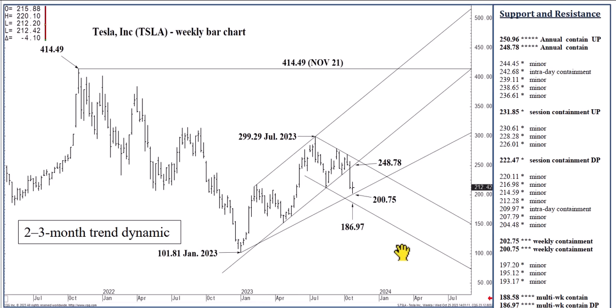If we were to close the week below 186.97, then I would expect a retest of the 101.81 January low within several months. So I'm just giving you a heads up. If we close the week below 186.97, and I'm not expecting it because I do think this is a significant zone of support that may well absorb selling through the rest of the year.